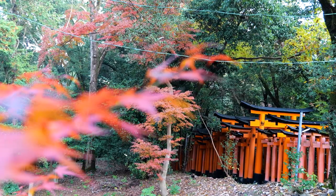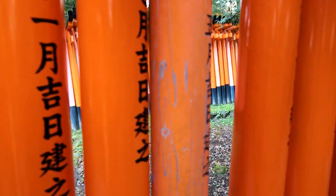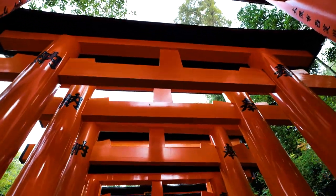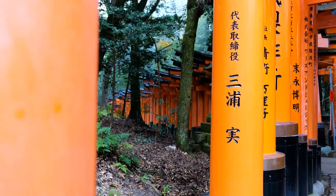Fushimi Inari Taisha is one of the most important Shinto shrines in Kyoto. It's also one of the oldest. It is dedicated to Inari, the god of rice, sake and prosperity, and is one of the most famous places in Japan. The first thing we noticed when we got here was that the torii gates are actually dark orange and some of them look older than the others. Each of these torii gates was donated by someone who wished for good luck, and their name is inscribed in black ink on the back of each gate.